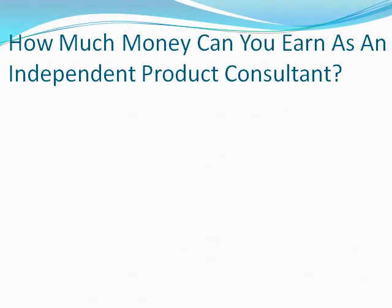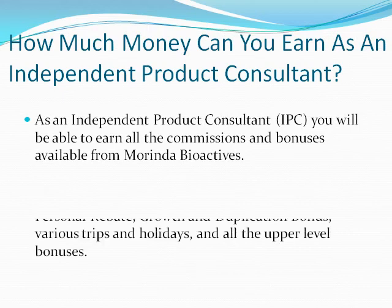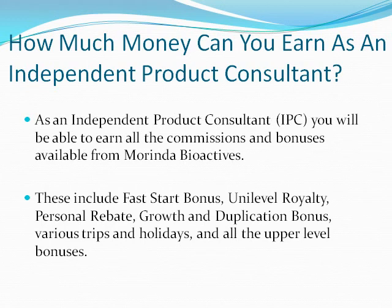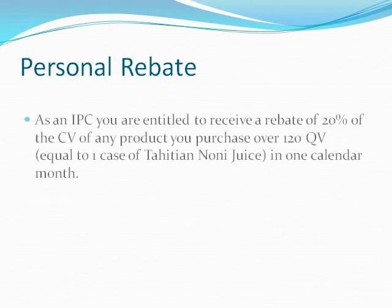Alright, so how much money can you earn as an independent product consultant? Well, just to start with, let me explain this. As an independent product consultant, or IPC, you'll be able to earn every commission, every bonus that's available from Morinda Bioactives as you qualify for it. Now these include fast start bonus, uni-level royalty, personal rebate, growth and duplication bonus, various trips and holidays, and all the upper level bonuses. Alright, so let's start with personal rebate.